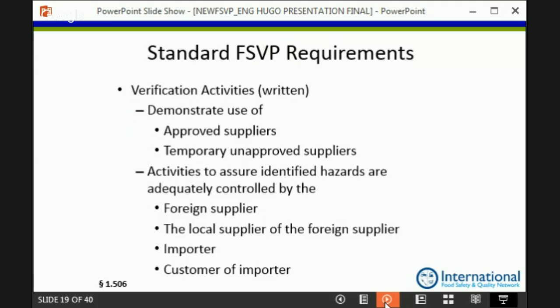Now, look at the lower part of this slide because it's very important to understand. The activities to assure identified hazards are adequately controlled. Now, we have talked about the foreign supplier and we defined the foreign supplier. But look at the second line. See, the hazard analysis done by your foreign supplier, you, the importer, could verify the hazards associated with the product I'm sending you. This is the new concept of the upstream program, before you. The verification activity has to include making sure the hazard was controlled by the supplier of your foreign supplier.